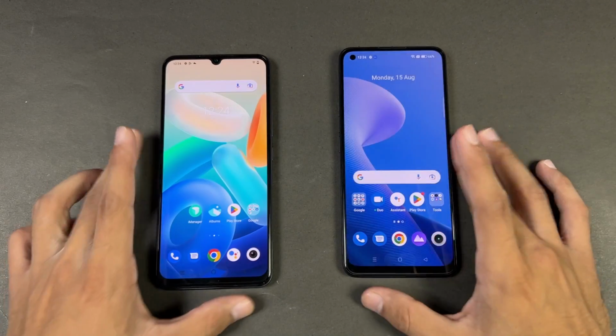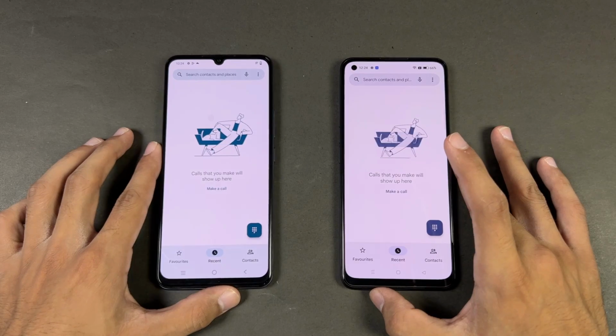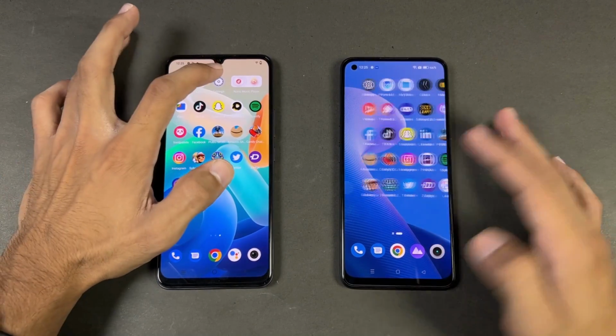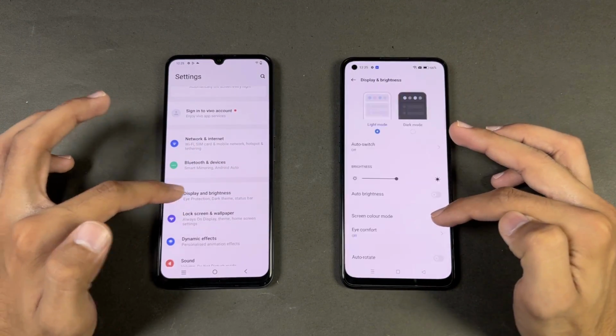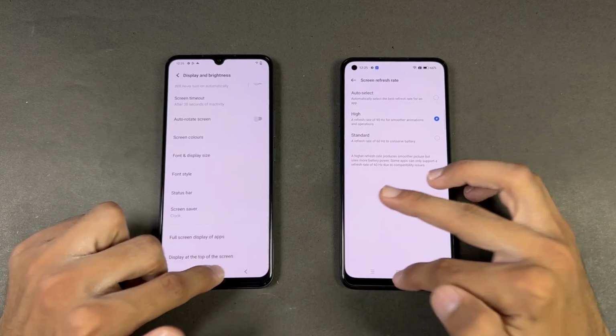Everything's closed in the background, no application is running in the background. So now let's open up the phone dialer. That is very similar. Next on the list is the settings. That is faster on the Realme 9 4G. Now let's go to the display, and you can see we have a 90Hz refresh rate versus 60Hz.